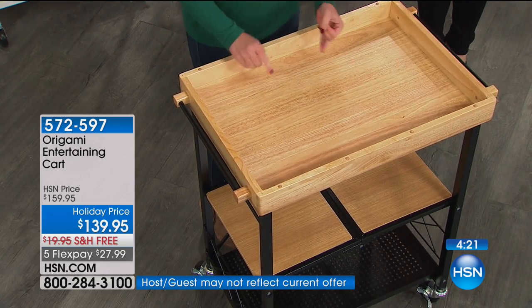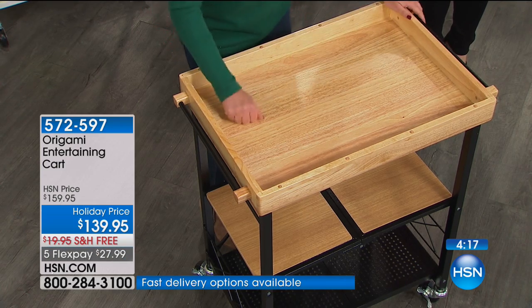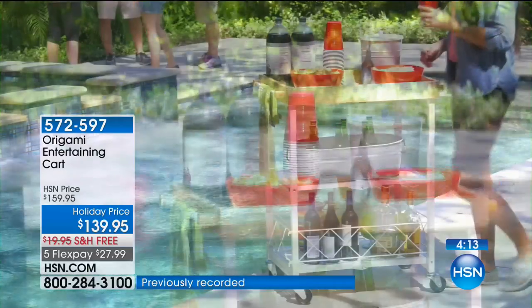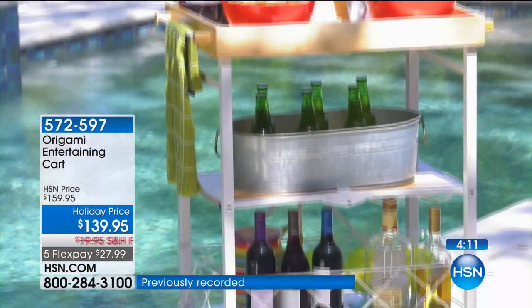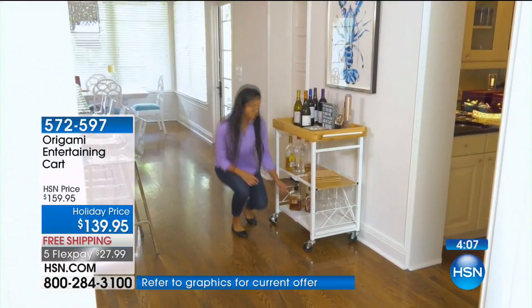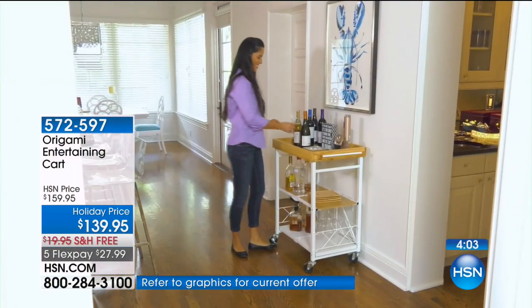I agree. This is your cheese board. This is your serving station. This is that prep station. This is the quality of origami and the powder-coated steel that we love. You've got that beautiful wood top. You've got the wood shelf there. You've got the basket, so to speak, at the bottom. Let's walk through the inspiration, because this is where you get my wheels turning. I want this so badly.